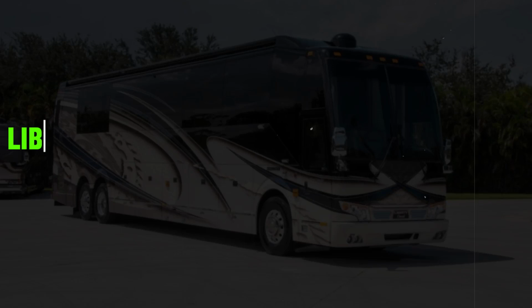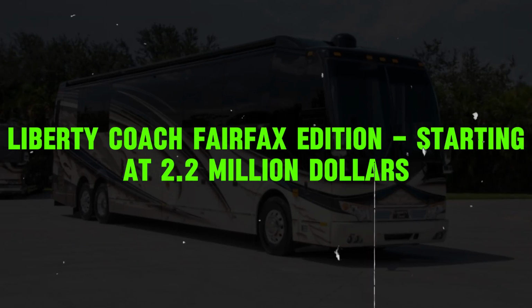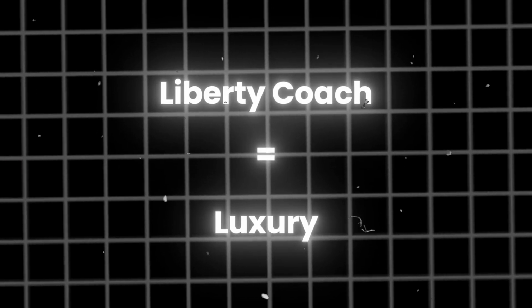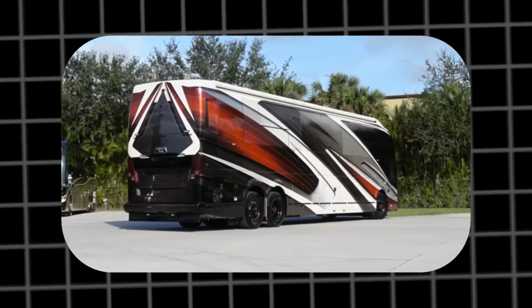Number 8. Liberty Coach Fairfax Edition, starting at $2.2 million. Liberty Coach is a name synonymous with luxury, and the Fairfax Edition is a true testament to the brand's commitment to excellence. This triple-slide motorhome combines exceptional craftsmanship with cutting-edge technology, offering a living experience unlike any other.